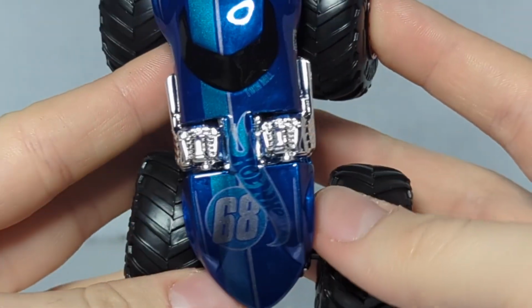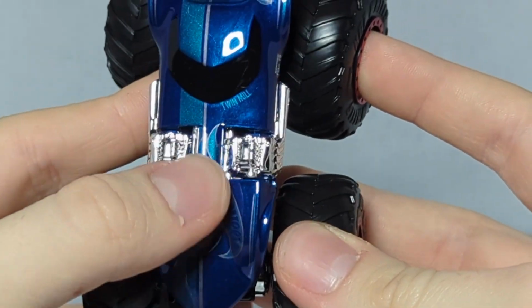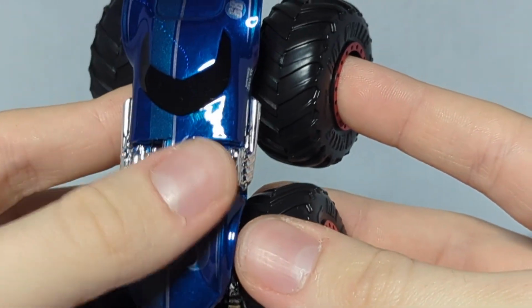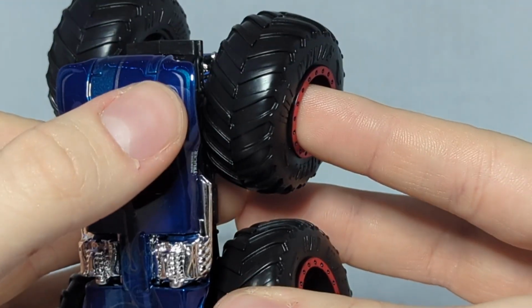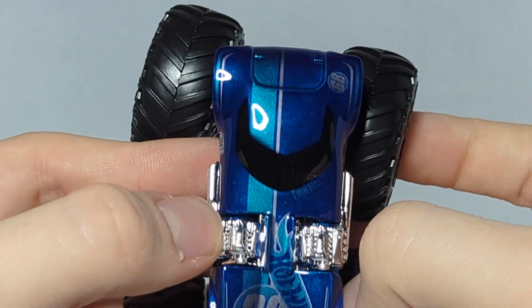If we go up to the top of the vehicle, however, you can see quite a bit of detail. We've got the 68 right here, the blue and silver stripe going down. Hot Wheels logo there, the two ginormous motors, Twin Mill, 68, and then you got some pinstriping detail on the back fenders as well. Sorry, I am not centered.